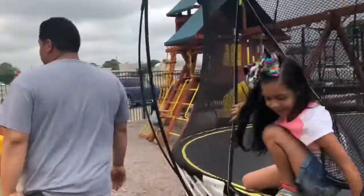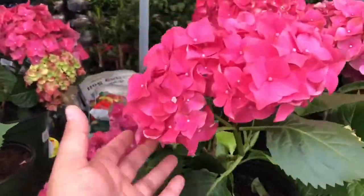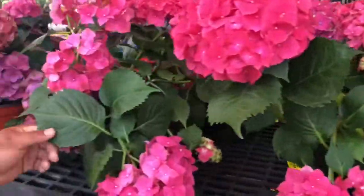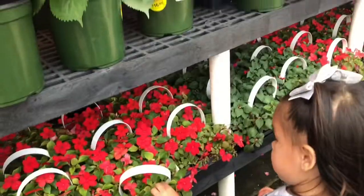It's dumb. Now we're at garden centers. We're looking at these, they're pretty, the hydrangeas. We didn't know what they were called. You like these? Yeah. Okay, let's go.